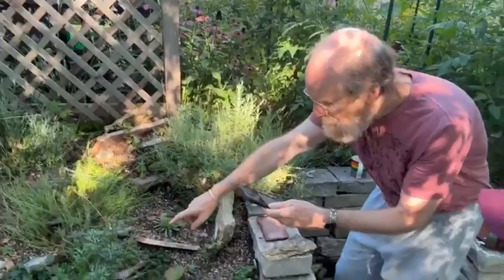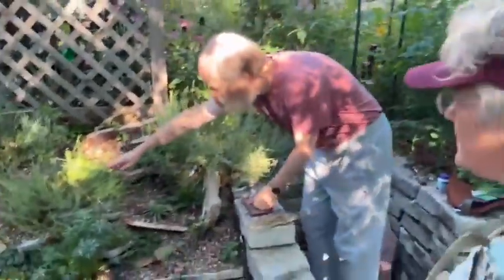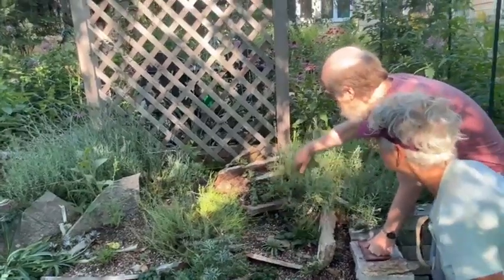This is an anemone, Anemone multifida. Nice. And behind it, you know what this is? No, I don't. It looks familiar. It's a penstemon, the cutleaf penstemon. Neat. And then there are other things in here.